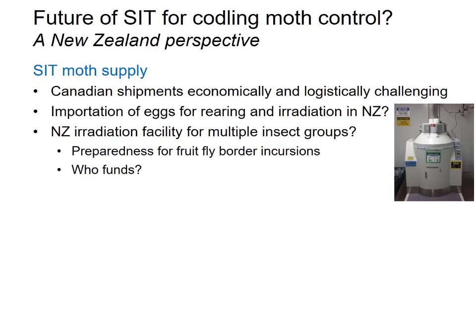So the future for SIT codling moth in New Zealand, this is a New Zealand perspective. SIT moth supply: the Canadian shipments were economically and logistically challenging, so we've been looking at other ways of perhaps achieving SIT moth production in New Zealand, potentially through the importation of eggs, which might be reared and irradiated in New Zealand. We don't yet have that irradiation facility, but potentially through our preparedness for fruit fly border incursions, we could develop such a facility in New Zealand. The issue is really who funds that.